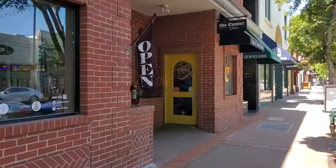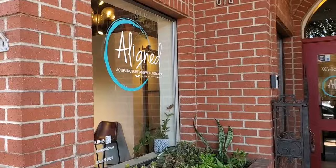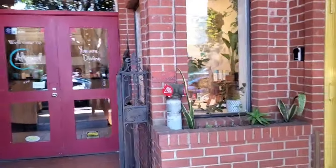The Center Studio, right here. It looks like a dance, acupuncture and wellness spa. There we go. I thought it was dancing or something, but.